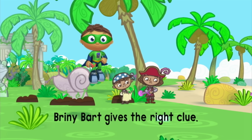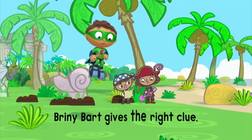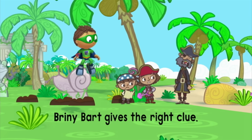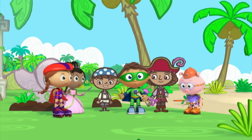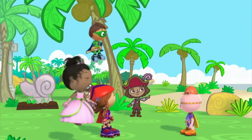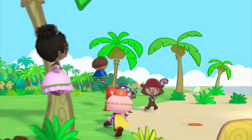Zap! Let's read it and see what happens. Briny Bart gives the right clue. Okay. Here's the right clue. Let's read the right clue. Grab your shovel, roll up your sleeves, and dig under something that's tall and brown with 3 leaves. That palm tree is tall and brown with 3 leaves. That must be where the surprise is.